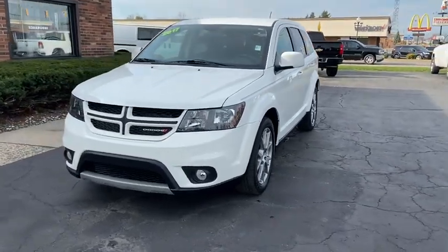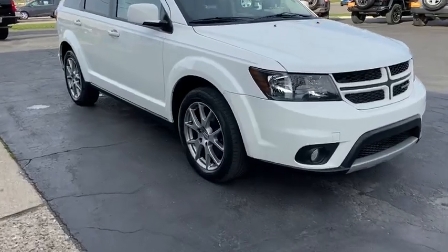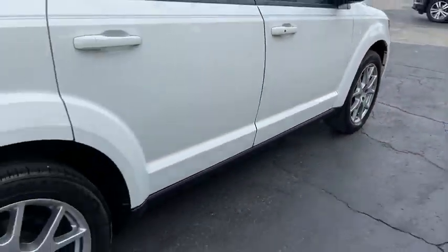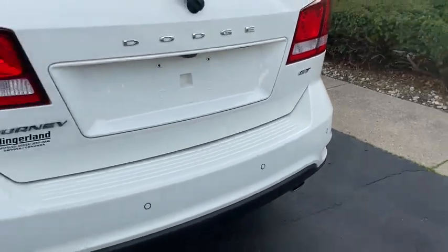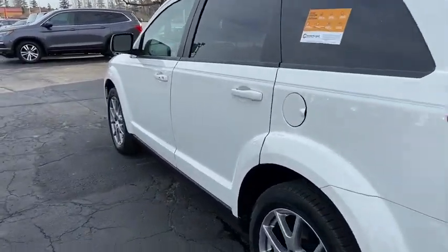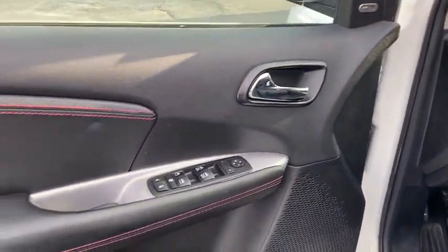Stop by and take a look at the 2017 Dodge Journey. Dodge Journey combines the practicality of an SUV with the comfort of a car, all while boasting a style all its own. The Journey's optional third-row seat, along with innovative features like a chilled beverage cooler and in-floor storage bins, make it a good and affordable alternative to a traditional minivan.